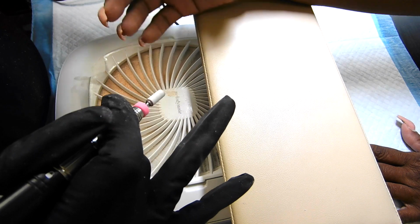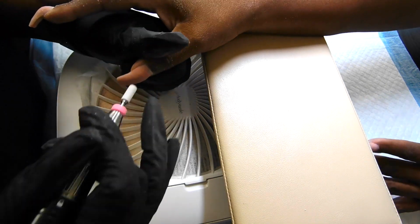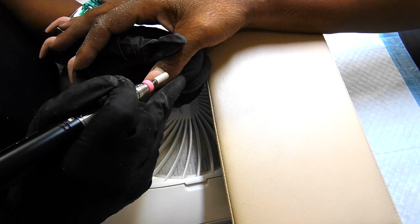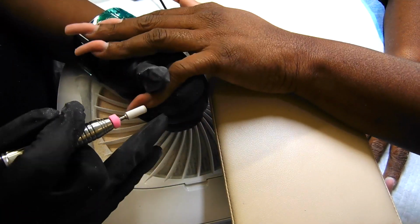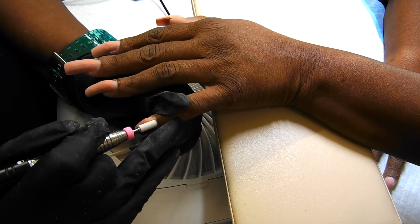You definitely don't want to end the service with your clients feeling uncomfortable, with either back issues, neck issues, or soreness, and you don't want to end the service feeling that way either. So make sure that ergonomically you are positioned facing each other, where they can be relaxed, you can be relaxed, and you can have an amazing service.